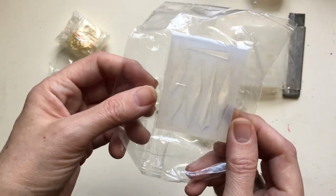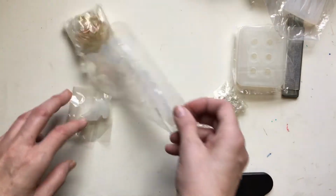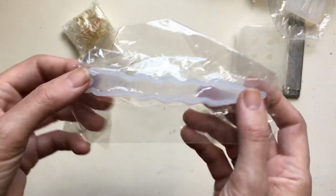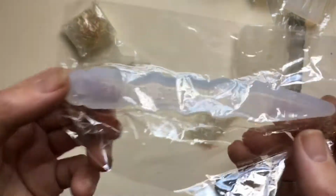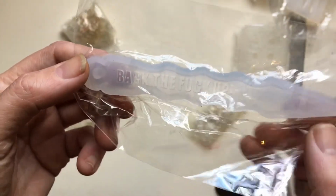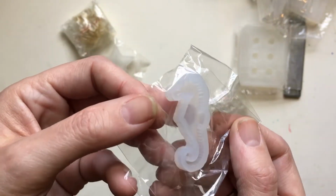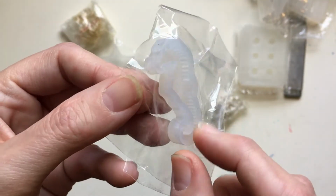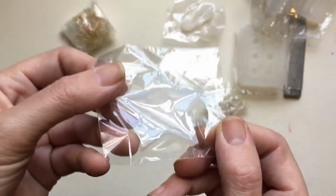More Christmas tinsel, like the other one. Wow, twice. That's not good. Seahorse. That's actually got some detail in there. There's some ribbing there. Star.